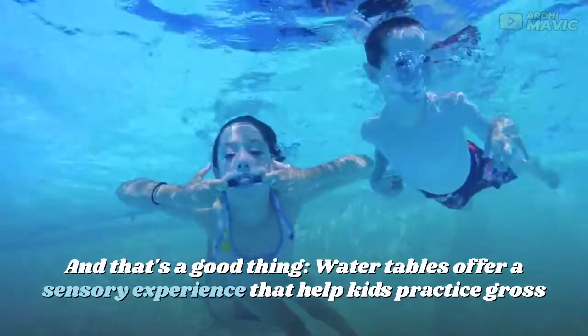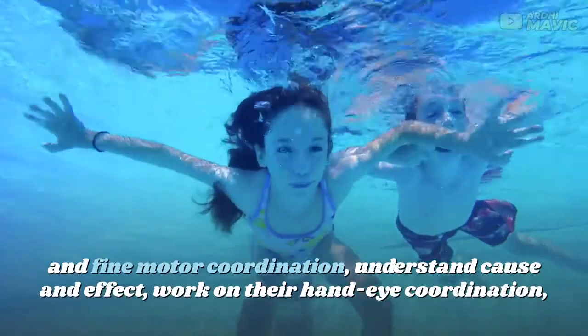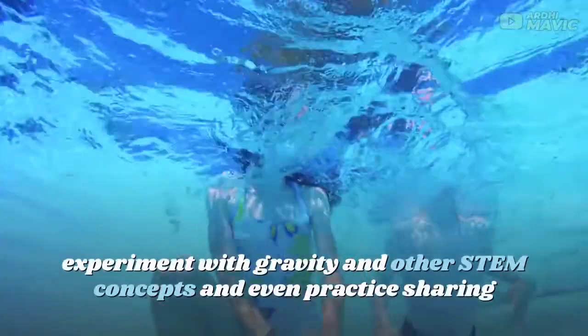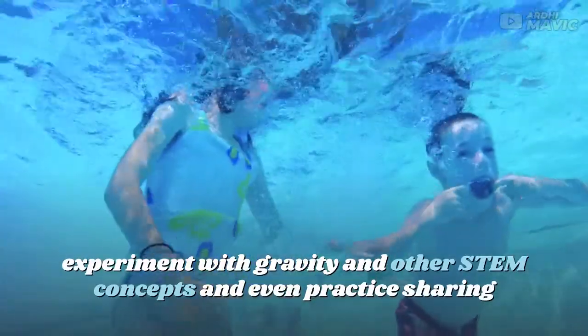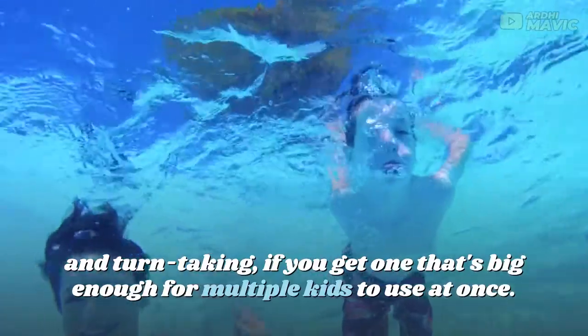Water tables offer a sensory experience that helps kids practice gross and fine motor coordination, understand cause and effect, work on their hand-eye coordination, experiment with gravity and other STEM concepts, and even practice sharing and turn-taking, if you get one that's big enough for multiple kids to use at once.